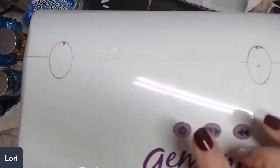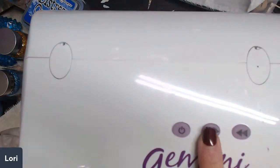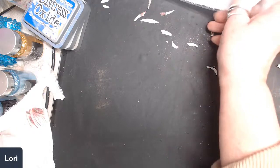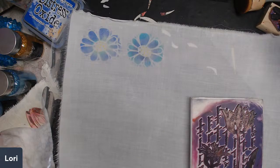It is heavy, but it's not too bad. And then you've got your on switch, you plug it in, you have to turn it on. I think there's a switch back here too. And then you pass it through, and there's a reverse. So you've got a forward and a reverse button. I don't know if all of them have that. Most dies fit in it. And the plates, size-wise, look just like the Big Shot size plates. Sometimes you have to run stuff through twice because it depends on the paper and all that. But with it being electric, you're not cranking, and you can cut out intricate things without too much difficulty.